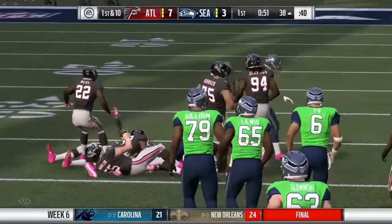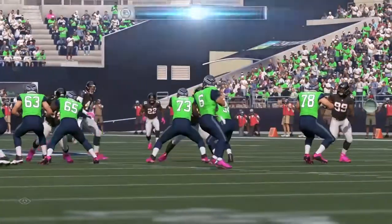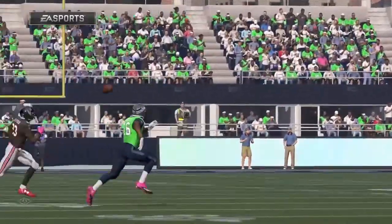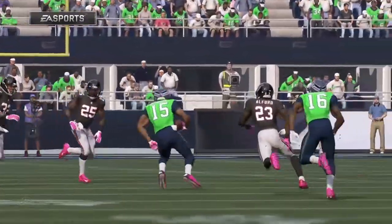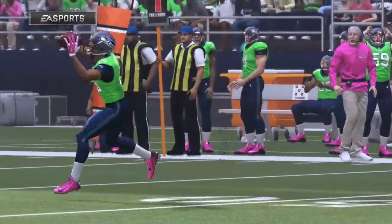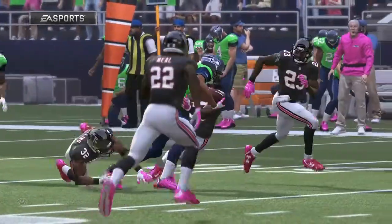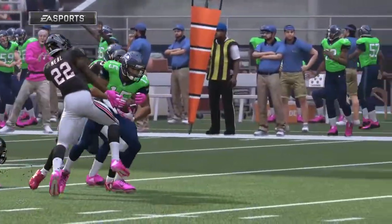And he's taken down, but not before he gets this into enemy territory across the 40. Remember when we used to use the slash moniker to talk about a player playing multiple positions? How about just slashing through a defense? Unable to tackle this guy. 1, 2, 3 people bouncing off of him.